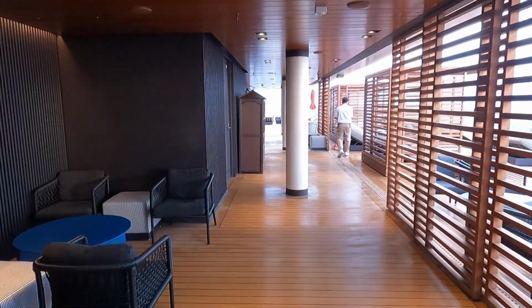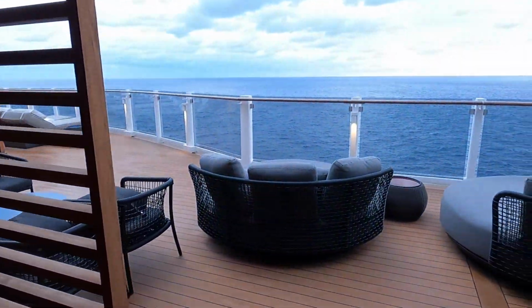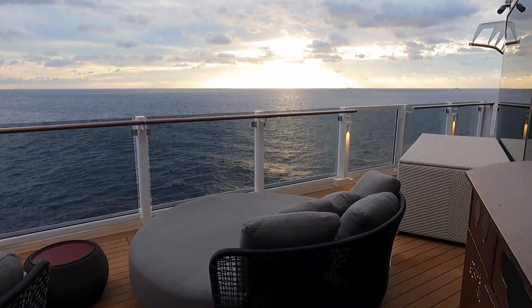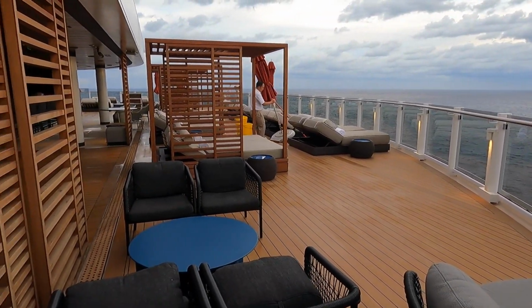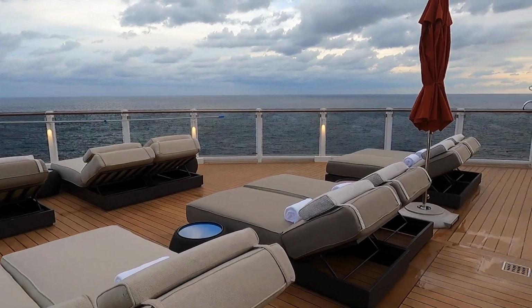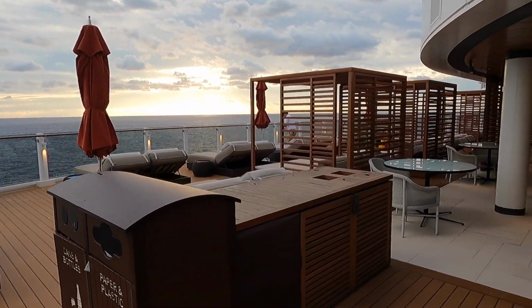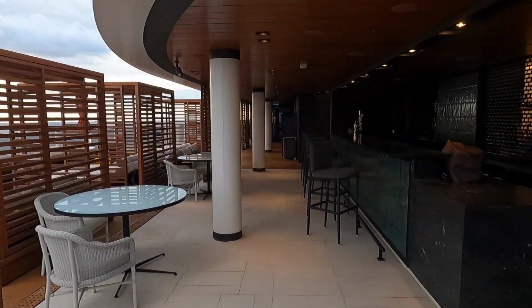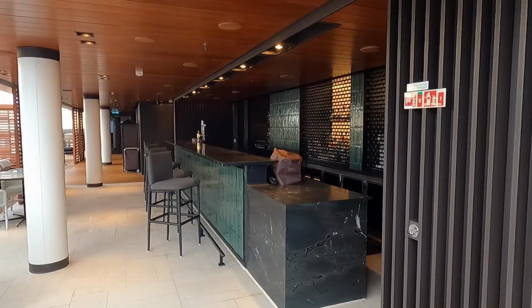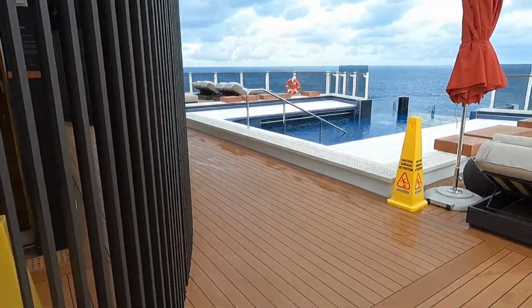Leaving the lounge, you head out to the Haven pool deck. You can see there are all kinds of chairs, loungers, and cabanas here. There is a bar. And the main attraction is the luxurious infinity pool that overlooks the ship's wake.